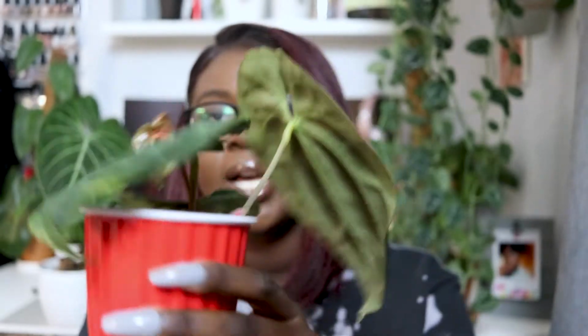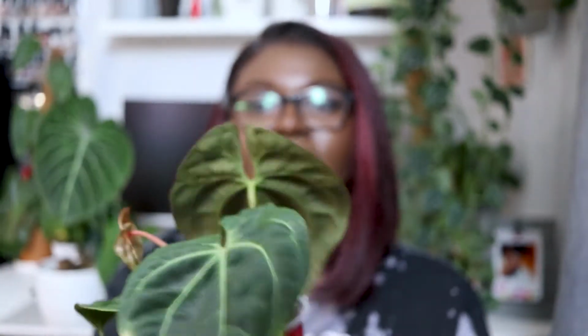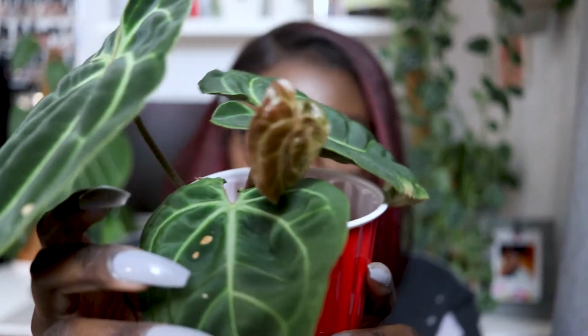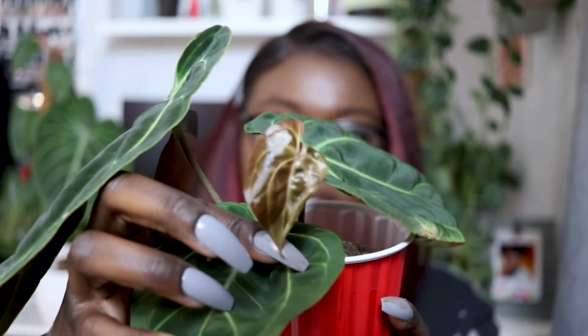And also I'll show you the back of it. Right now it's in a red cup, but I'll show you the back as much as I can. This is another leaf, one of the older leaves, and another leaf with a new baby on the way. A new baby on the way. I don't know how it's doing right now because I have it in a plastic container, kind of just acclimating to my space, to a little bit of lower lighting, but so far it's good.